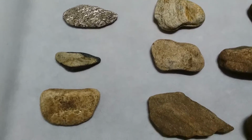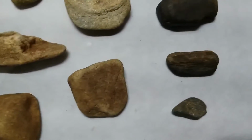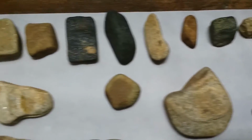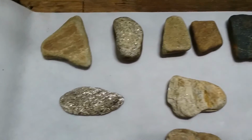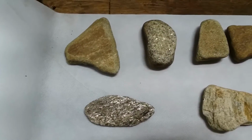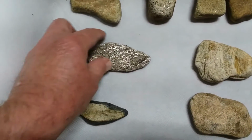Anyway, these are some of the things that I got out of the creek a couple days ago, and I thought I'd go over them with you. It was what I would call a kind of a polishing stone kind of day. I found a lot of polishing stones. I'll start off with this piece here, though.